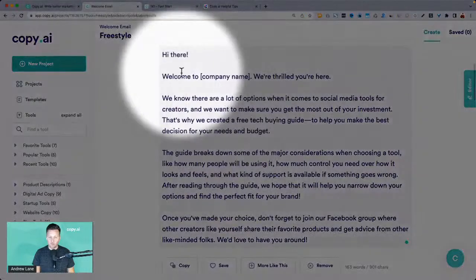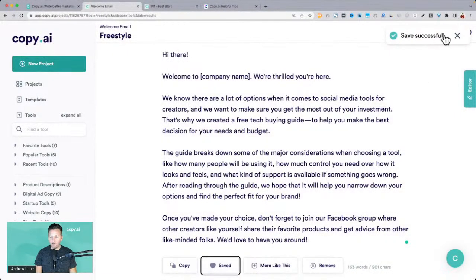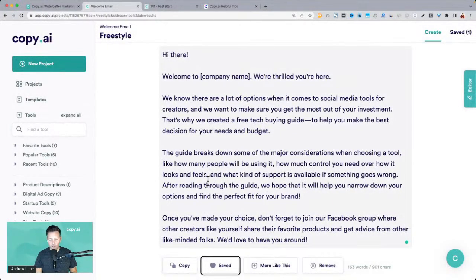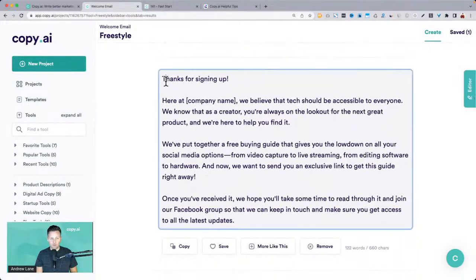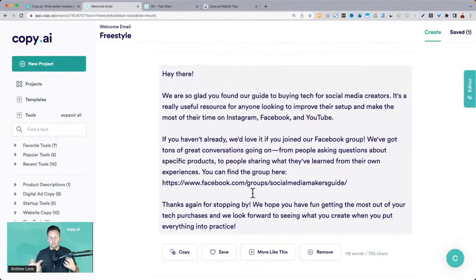And the cool thing is, if I like that, I can come back to it later. We could save that here. And again, that will go up into that saved folder. So I have a tab up here, saved content, and I can come back to that later. You can also keep scanning through and just see what else it came up with. I really like doing this. Just scan through really quickly, see what jumps out to you.